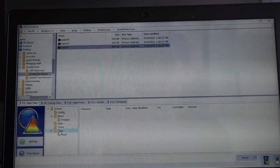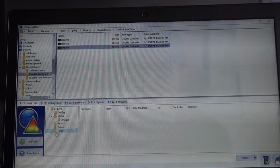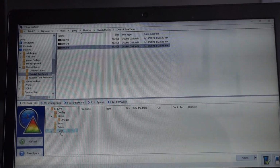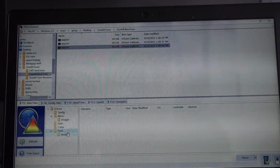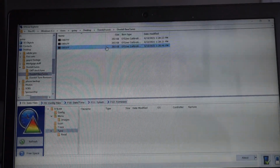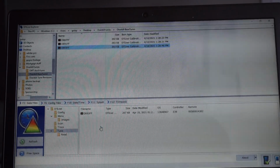You're going to go to the tune folder. So I'm going to close this out. If we go to tray, we're going to go to tune. If you drop down tune, it has read. So we're just going to go into the general tune file, and we're going to put this in here. I'm going to drag and drop it, and it's going to copy into here.